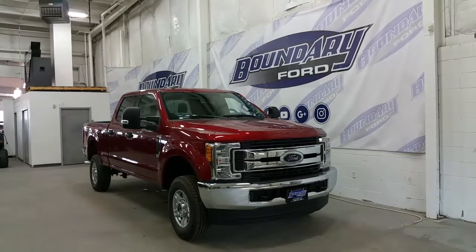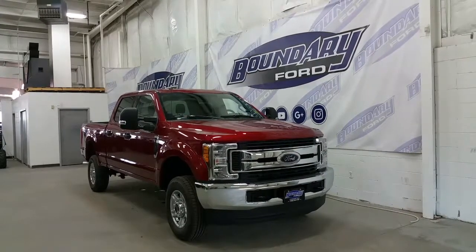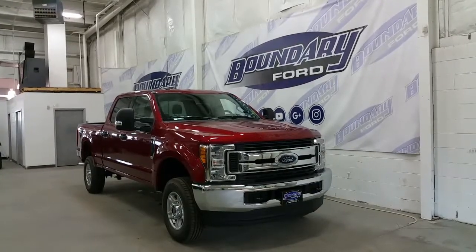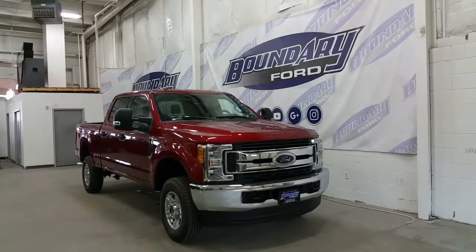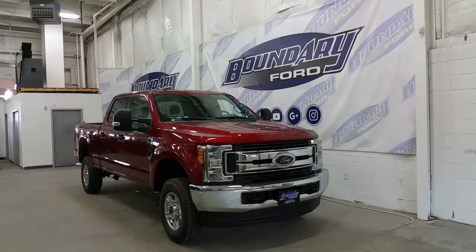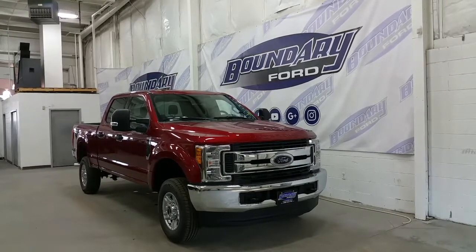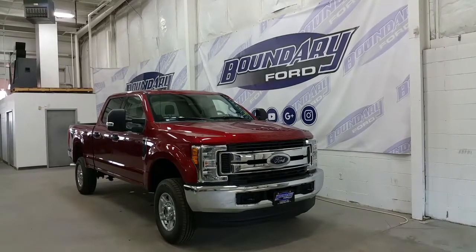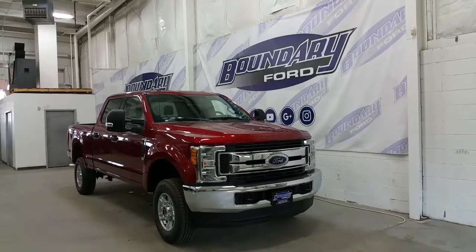Today we're checking out a tour of a brand new 2017 Ford F-350 Super Duty XLT. It's a ruby red metallic exterior color. It's powered by a 6.2-liter V8 gasoline engine paired to a four-wheel drive system and a 6-speed automatic transmission. The aluminum body F-350 has a lot of great features.